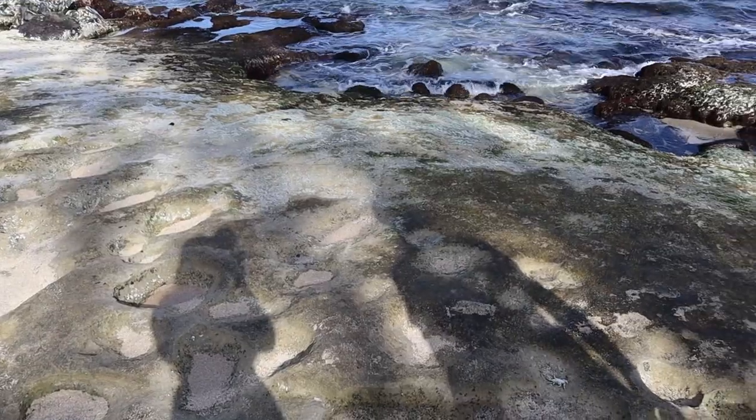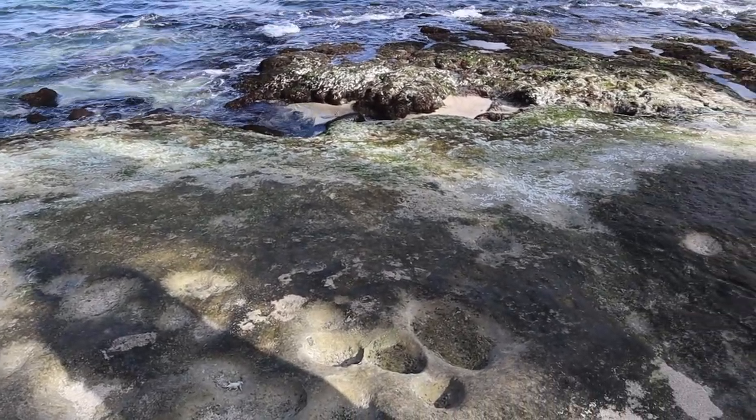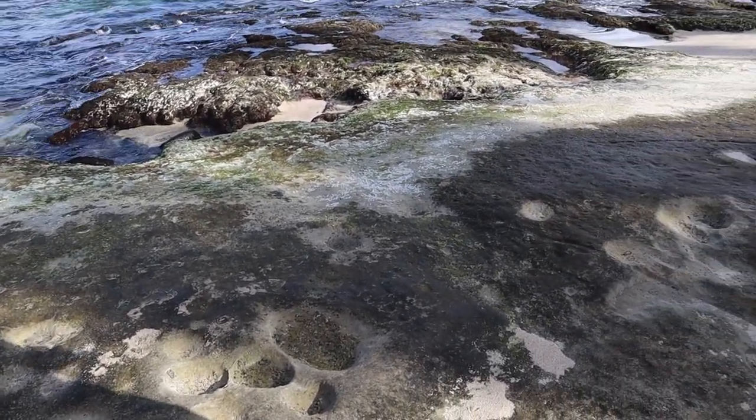But what's weird about this beach is it's so rocky. There's rock where the sand should be on the shoreline.